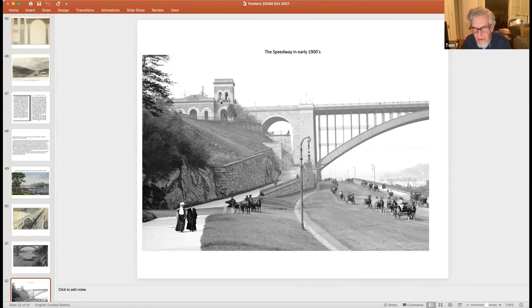One of the things you can notice, the lady in the foreground in the carriage on the speedway, there's a woman driver of the horse and carriage, which is something you probably didn't see then. It may have been frowned on socially at the time, but there's a woman out there doing it nevertheless, kind of flouting customs and taking her own horse and carriage out on the speedway.